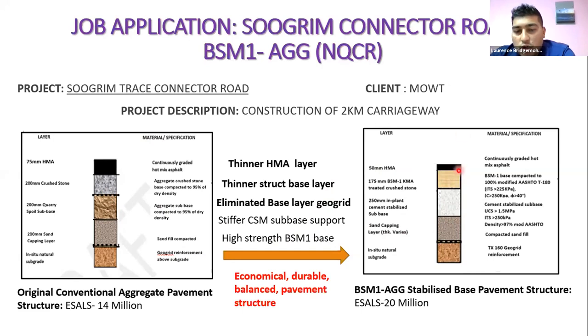It allowed for a thinner structural base and a slight thickening of the sub-base, but the largest cost-effective measure was the elimination of a base layer, as the stabilized base layer was able to carry and allow for increased carrying capacity. Essentially, the design allowed for a stiffer CSM sub-base support with a high-strength bitumen stabilized base. This allowed for an economical, durable, balanced pavement structure.